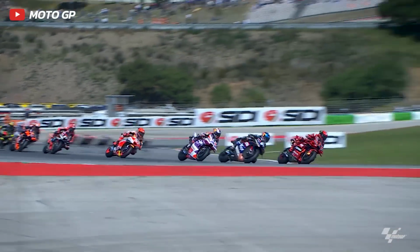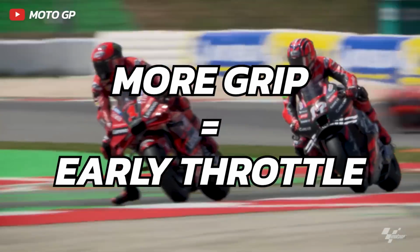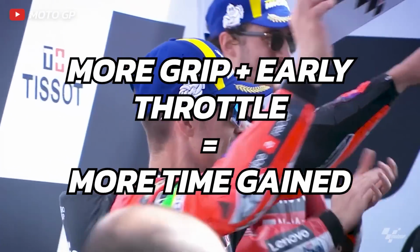Another benefit of this is by picking the bike up, they're able to again maximise the contact patch of the tyre to the road, giving them more grip. More grip means an earlier throttle application, which means more time gained. And that leads us nicely into the exit phase.